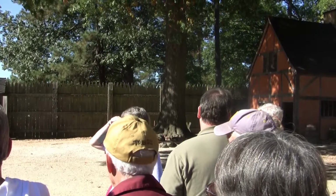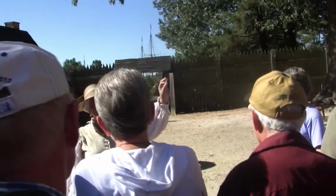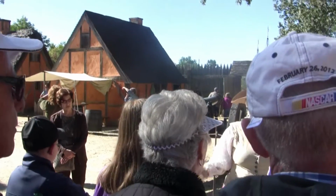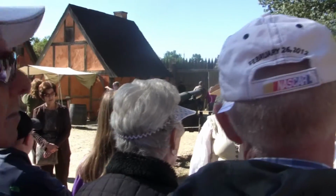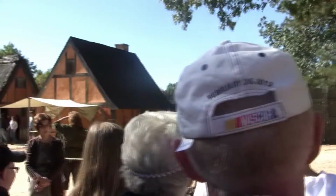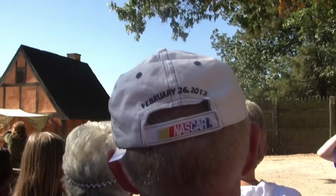Now, the question I have for them over there, was this housing for the governor's men-at-arms, or was it just general housing? Because the governor, the guy living in this big house over here, and we'll go in there, he brings 20 servants and 50 men-at-arms. I mean, he's the second richest man in England. He's the major investor in the Virginia Company. His name is Baron de la Warr, Sir Thomas West.